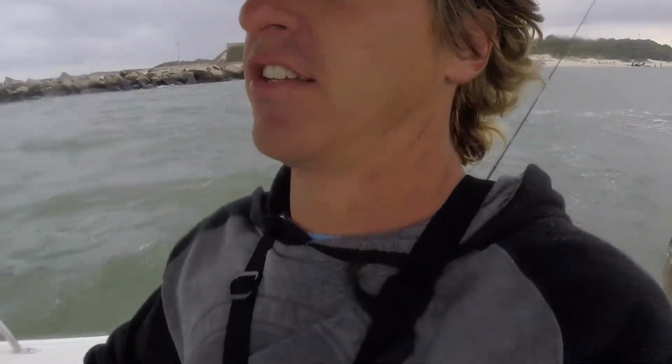All right, you guys. So we have found the trout, and it is disgusting out here. But check this out. That right there is a hovercraft. I don't know if you can even see it. But that is a Navy one. What do they put on those things, like tanks and stuff? That's crazy.